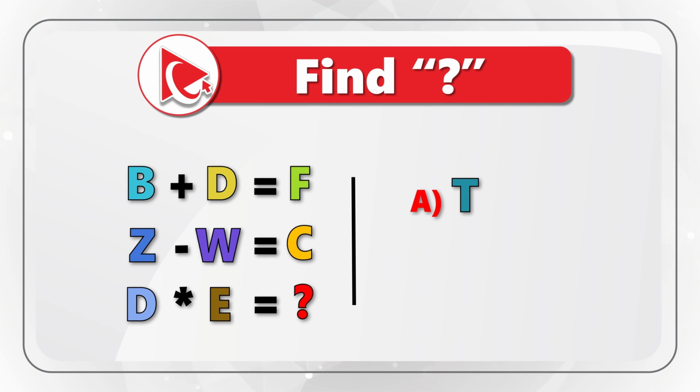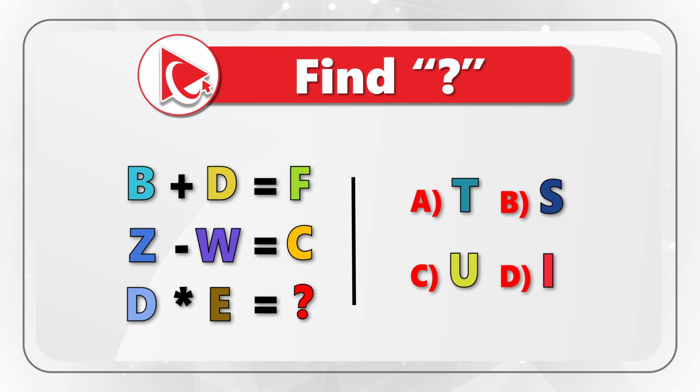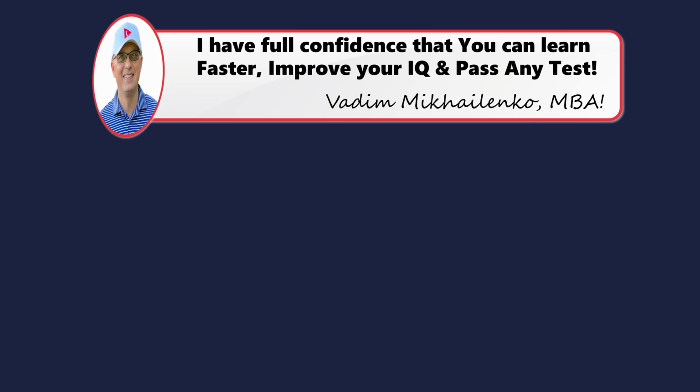Choice A, T. Choice B, S. Choice C, U. And last but not least, choice D, I. Take a close look to see if you can come up with the missing item. I'm going to give you a quick hint here. To solve this challenge, you need to know the English alphabet. But it's one of the simplest alphabets available with only 26 letters. Are you ready? Let's move forward, so I'll share with you my version of the answer.